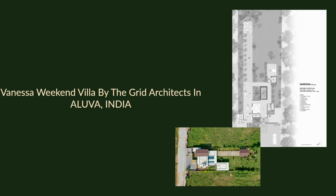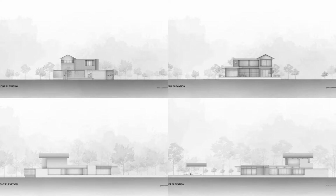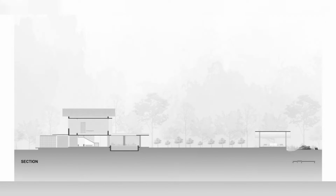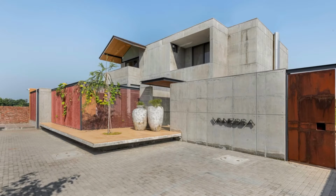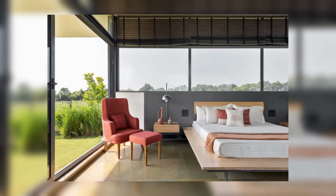Vanessa Weekend Villa by the Grid Architects in Aluva, India. Vanessa Villa, where architectural serenity meets ecological harmony, redefining the essence of home. One quarter is built, and three quarters is a green landscape with native species of drought-friendly plants. Ethos, the project explores the balance between modern comfort and ecological harmony in this beautiful natural world.